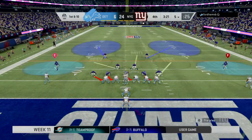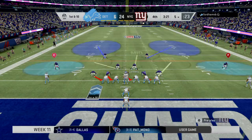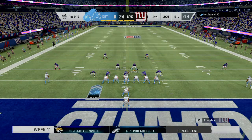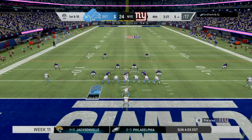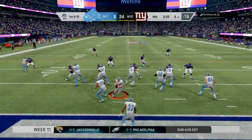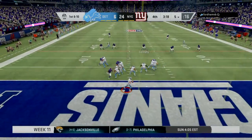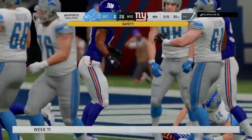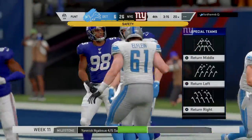The Lions offense ready to kick off their next drive. From deep in their own territory, they look to throw. And, oh, that is going to be a safety. So a failure there to get rid of the football.